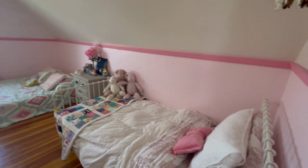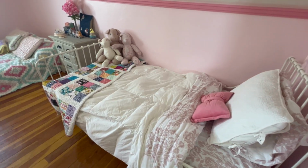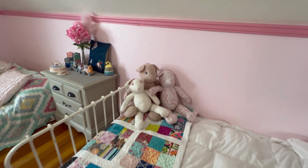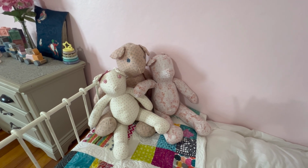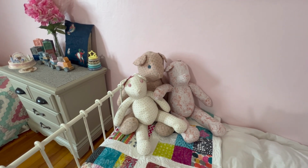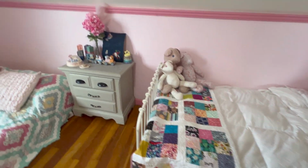So first in this room, we've got this sweet little wrought iron IKEA bed. It's actually a toddler bed that expands into a twin. And these sweet little teddy bears my mom made over the years. The big one was mine, and then this little rose one was made for my daughter, and the little heart one there was another one my mom made that we found in storage. And I've got this beautiful quilt here on the end that a friend made.